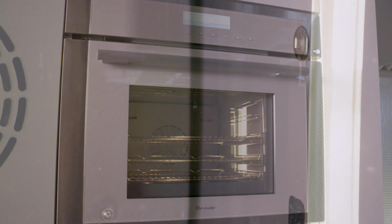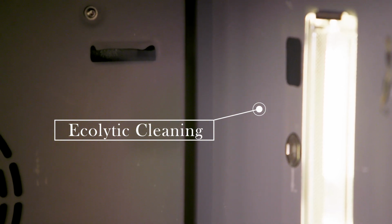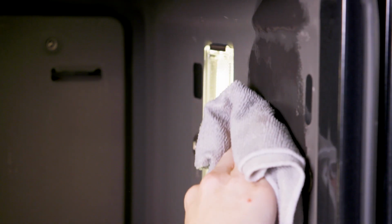Best of all, once you've created your culinary masterpiece, you don't have to worry about cleaning up. Ecolytic Clean Mode is constantly cleaning, so all you have to do is give it a quick swipe after the interior cools.